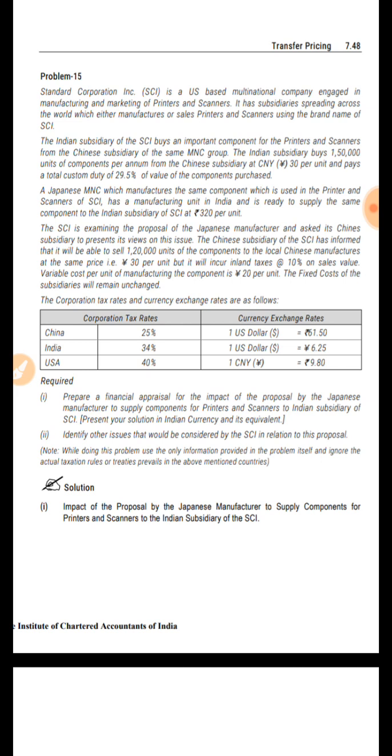Okay, then SCI is examining the proposal of the Japanese manufacturer and asks its Chinese subsidiary to present its views on this issue. The Chinese subsidiary of SCI is informed that it will be able to sell 120,000 units of the component to a local Chinese manufacturer at the same price, that is 30 yen per unit, but it will incur inland taxes at 10% on the sales value. Variable cost per unit of manufacturing the component is 20 yen per unit. The fixed cost of the subsidiary will remain unchanged.